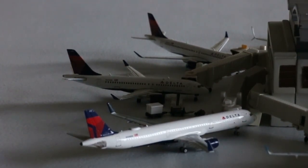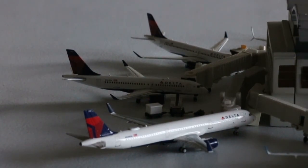In the middle, we have a Delta Airlines Airbus A220-100 arriving in from New York LaGuardia, and he's going to make a straight turn back out there. And then on the bottom side, we have a Delta Airlines Airbus A321 arriving in from Los Angeles, and he'll take it over to Atlanta or Citrus Aviation's airport.